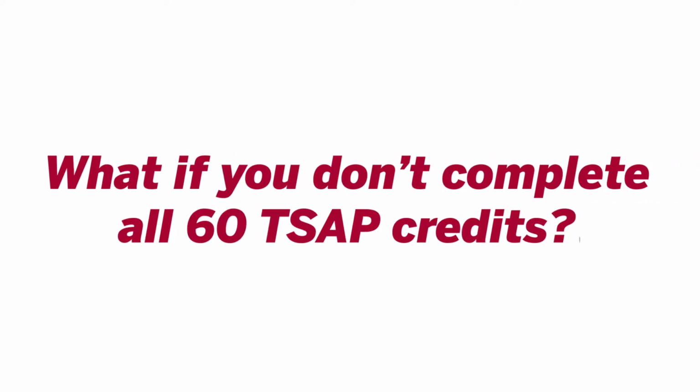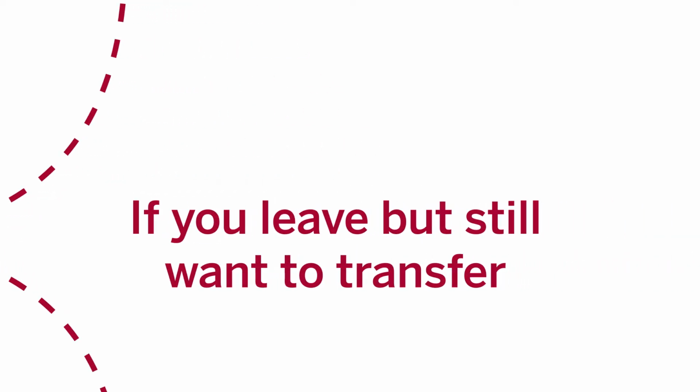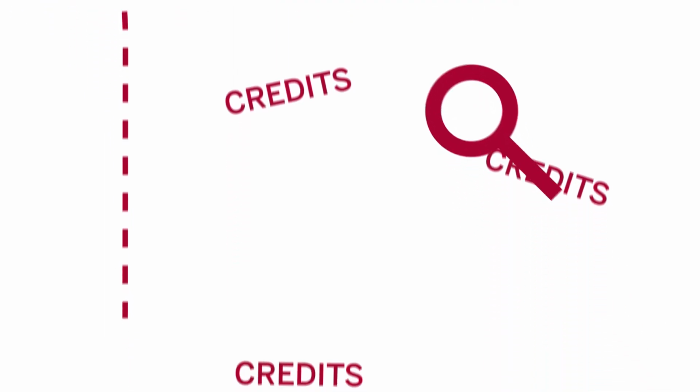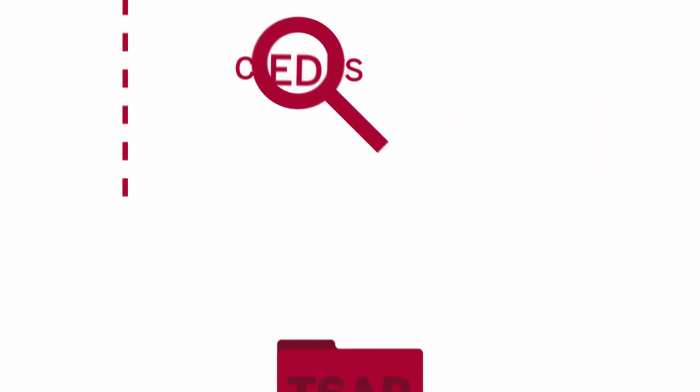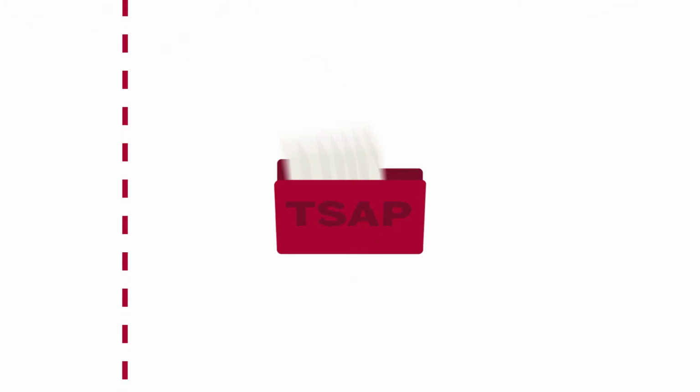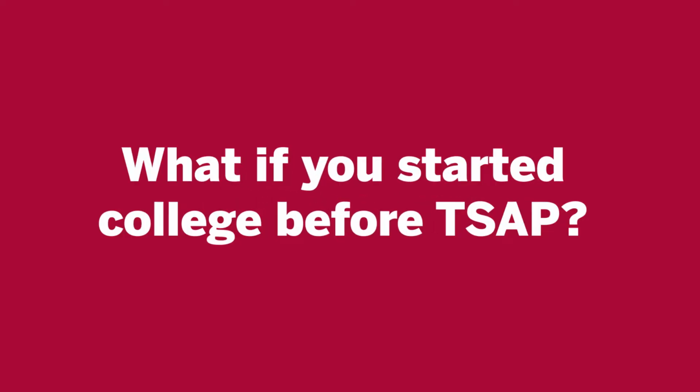What if you don't complete all 60 credits in your TSAP program? If you leave the TSAP pathway before completing your whole associate degree but still want to transfer, IU will have to examine every course you completed individually. That's the benefit of the TSAP. It packages all of your credits together so that IU looks at your file and sees TSAP and accepts the whole thing.